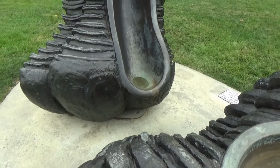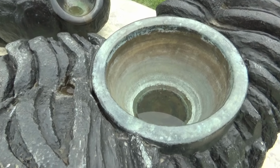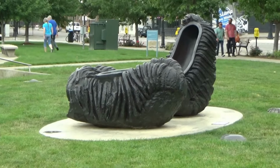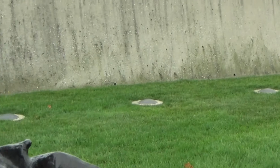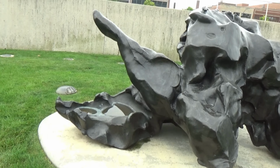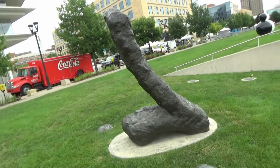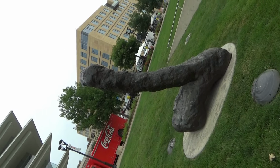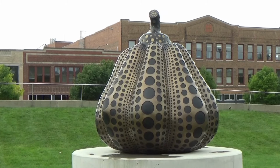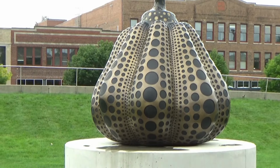This one has sort of a seat to it and a big bow here. Seemed like they could have come up with a better name than that. And that seems a lot more like a reclining figure than whatever this big lump of coal is. And I challenge you to come up with a better name for this. Maybe if I turn it sideways. Now, I haven't seen everything in the world, but I have never seen anything looking like this, especially not a pumpkin.